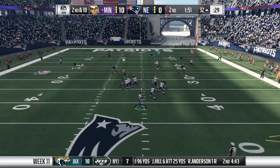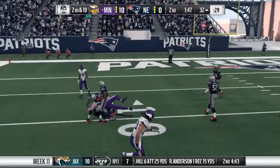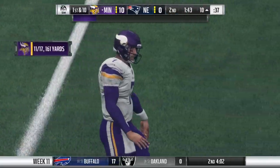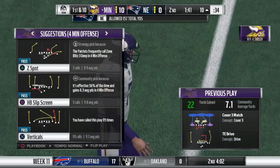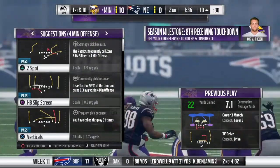Here's Keenum now on second down. Finding room to the 20. And Rudolph has it, the tight end. And he's taken down, but not before reaching the 10-yard line. A good pickup there at 22. Right after the turnover, they come out throwing.